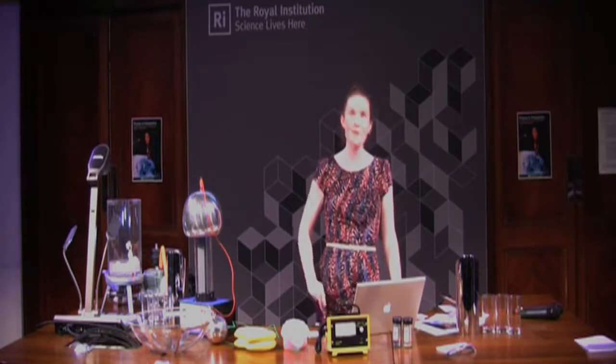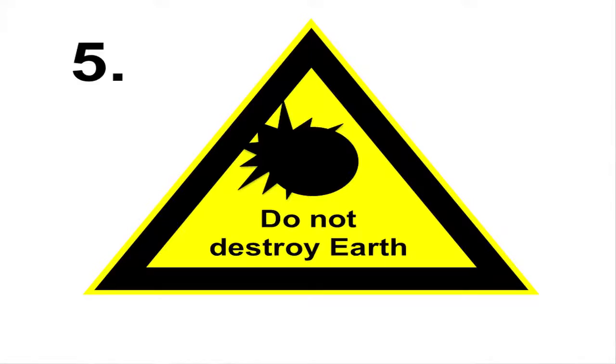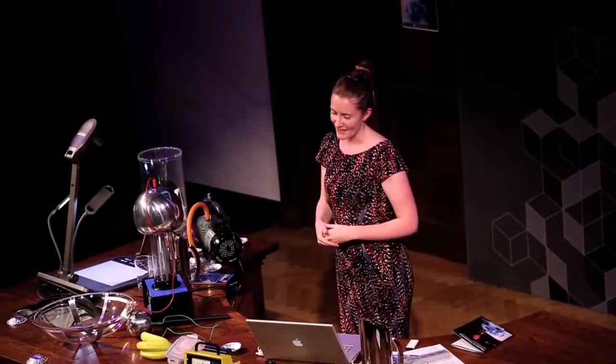So the final thing I think you probably shouldn't do with a particle accelerator is destroy the Earth with it. Now, I don't know why I need to say this even, but people seem to think that when we design new massive particle accelerators that are going to have particles at huge energies that we've never created before in the lab, that somehow we just built it for the lulz and that we're going to destroy the Earth with it, and that we haven't quite thought it through, and that we're not quite sure what we're doing.